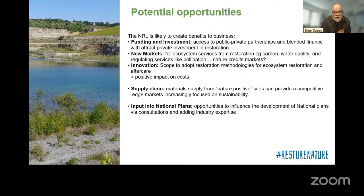And so, when you're thinking about your responsibilities in relation to the nature restoration law, you shouldn't necessarily be thinking this is going to cost us. There is the value of organisations like BirdLife, very happy to help with this, in how you scope your delivery and the costs, and the innovation opportunities to reduce those costs. I've touched on supply chains and I've touched on the national plans input. So next slide, please.